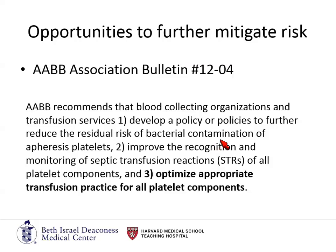Once again, AABB looked for opportunities to further mitigate this risk, and I'm not going to read through this, but I do want to just point out this last point. It's really incumbent on all of us to optimize the appropriate transfusion practice for all platelet components. In short, transfuse when you need, don't transfuse when you don't need to.